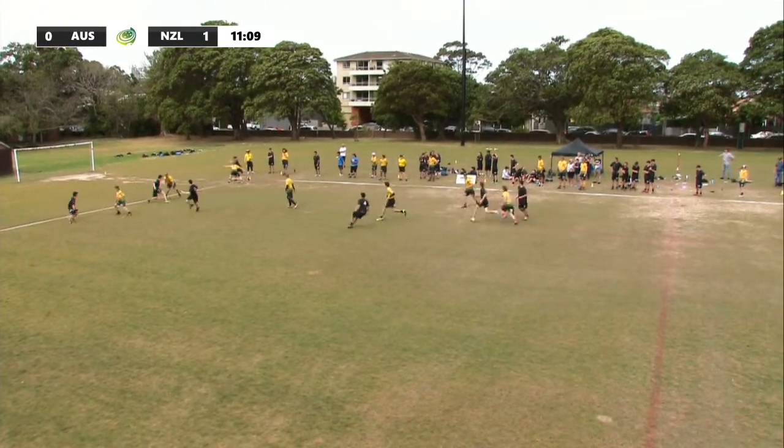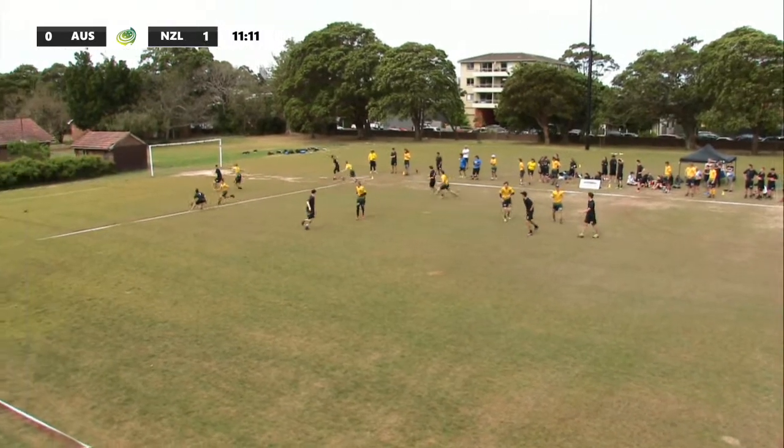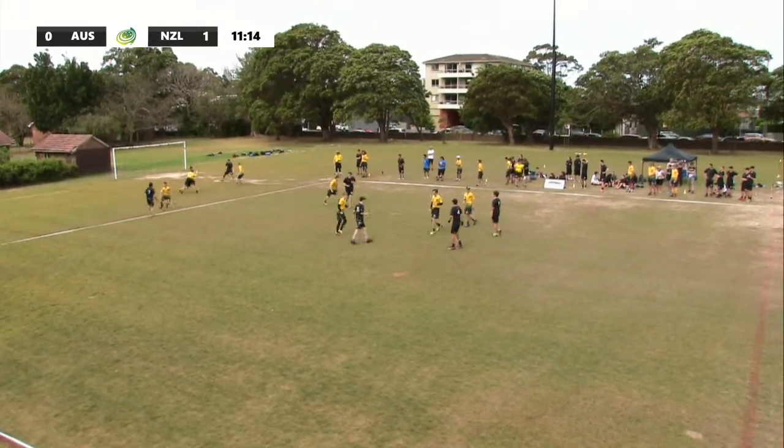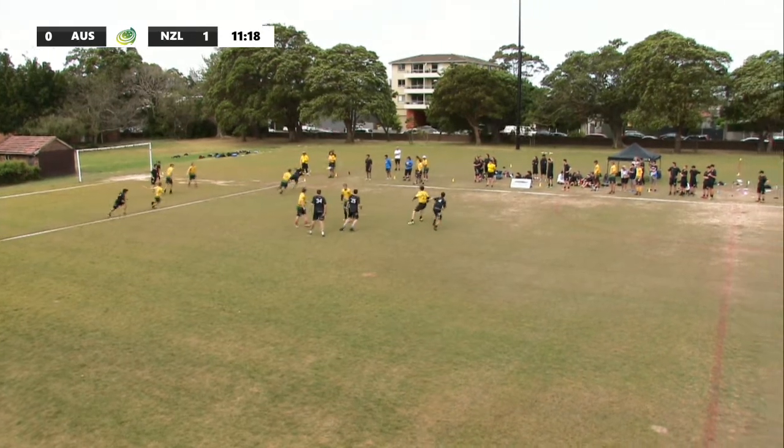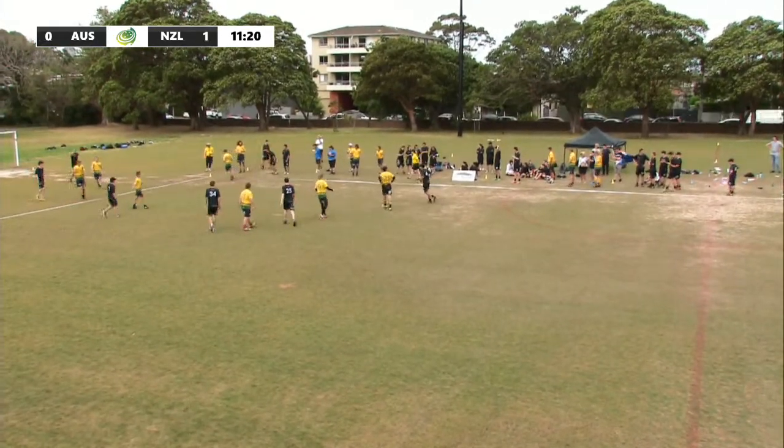New Zealand stretching the stack a little bit more now. Looking less static than earlier. Disc has to go back though. Sean McEwen stuck with the disc now a little bit. Not too many options. Goes to Driscoll. Can't quite get a hand on it.